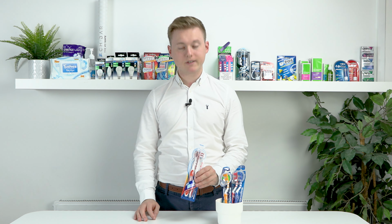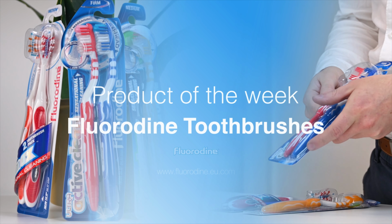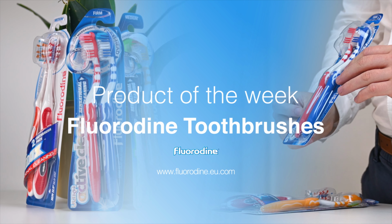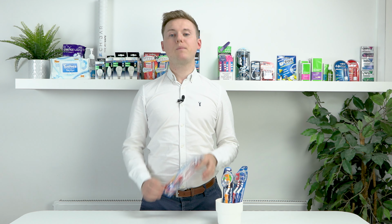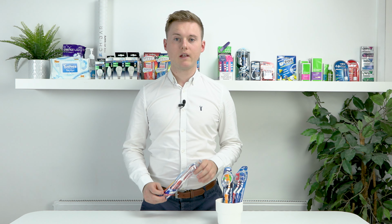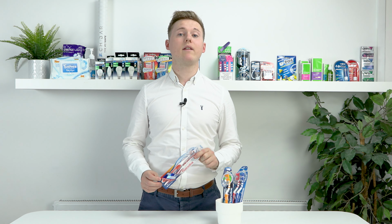Our product of the week is the Fluorodine Flex Max toothbrush. You can find Fluorodine oral care products in retailers all over the world. From travel kits to toothbrushes and toothpaste, our dental products help people take care of their dental hygiene and retailers to take care of their revenue.